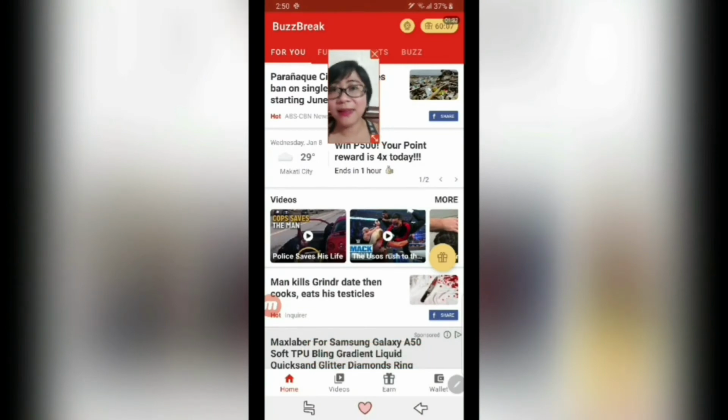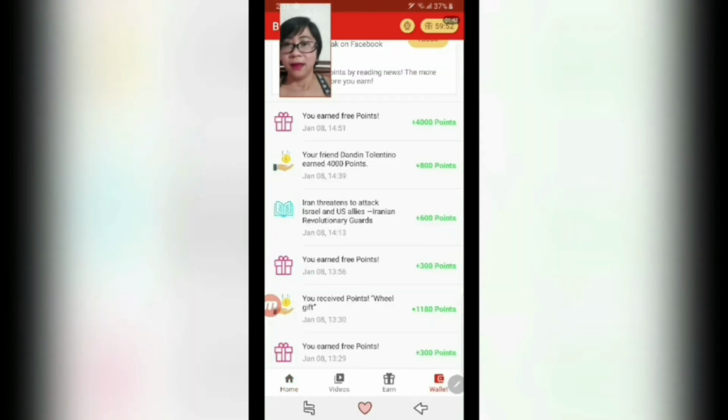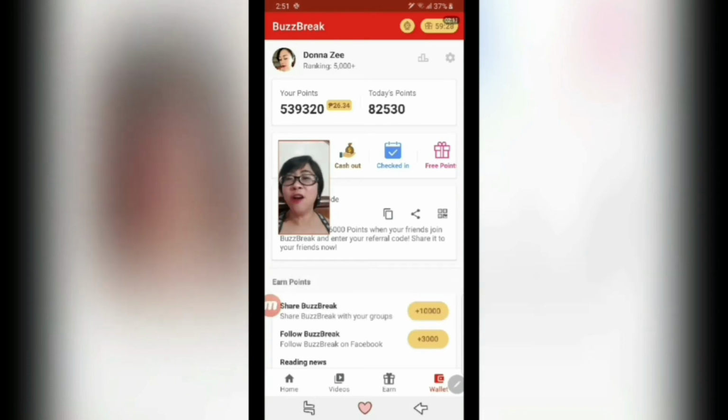So that's how easy it is, and you can actually check the reward points by going to the wallet. Wallet is over here. It's at the bottom part, right bottom part. There. So click on the wallet. So far that is the points that I accumulated or that I have gained. I just downloaded this app last week only, yeah? So I have referred friends like my mom, my sister, my cousin, our nanny. They're all trying out Buzzbreak, so I have gained points from there.